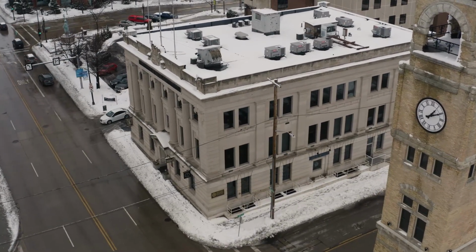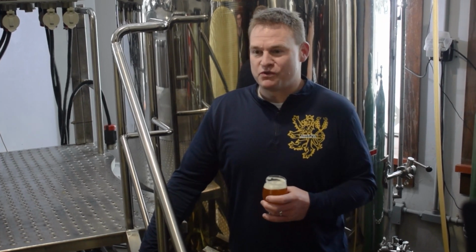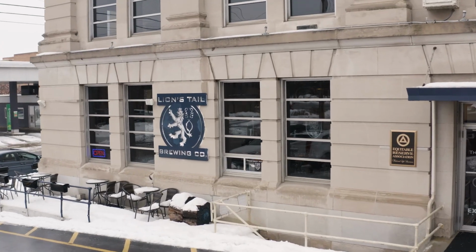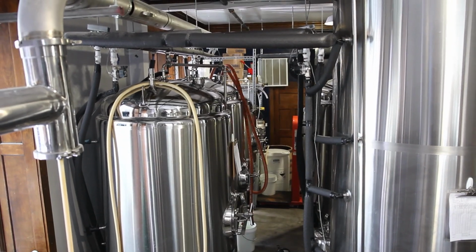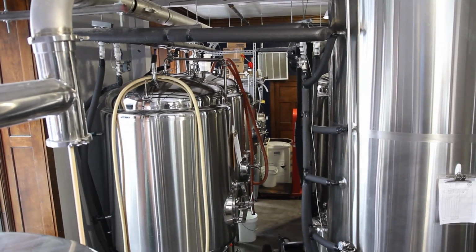So we found this location from a mutual friend who actually has a business in the building. He knew we were looking for a location for our brewery and knew that we love Neenah. So he said it'll probably take a little bit of imagination because the space was a mixed use office space. And underneath there was some great old charm from this 112-year-old building.